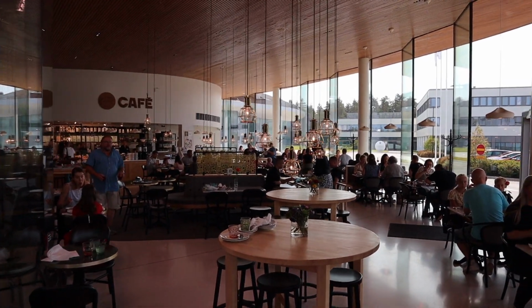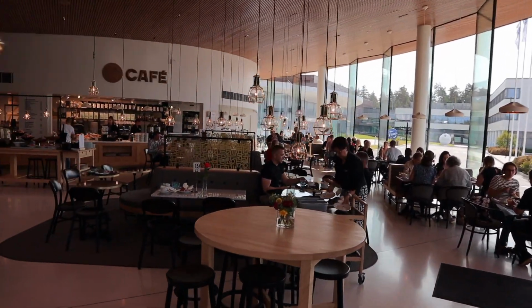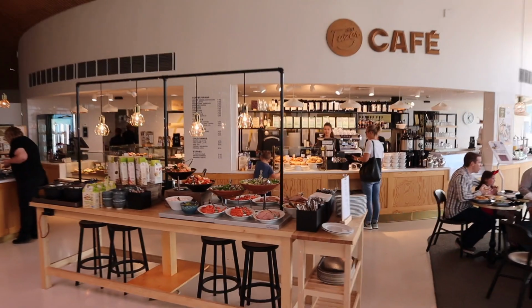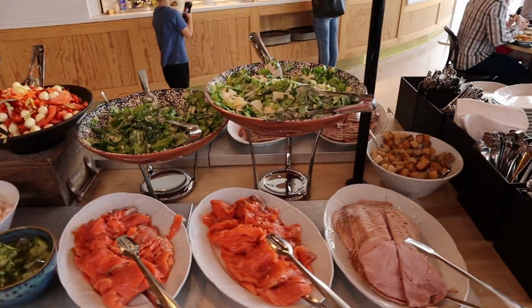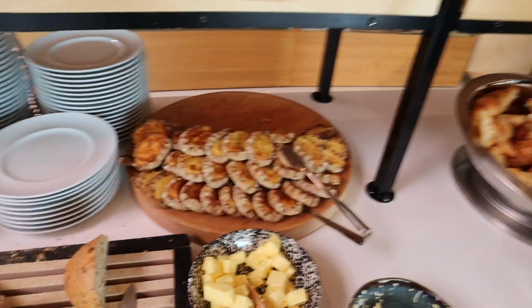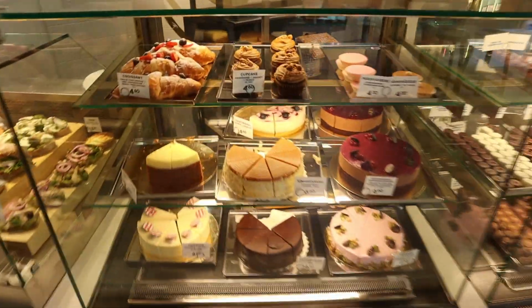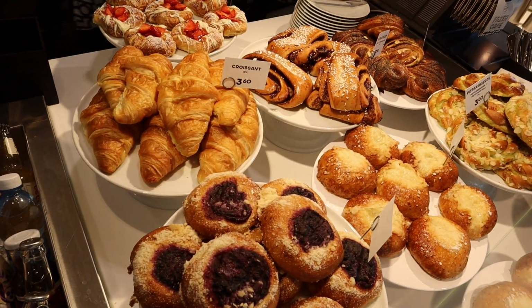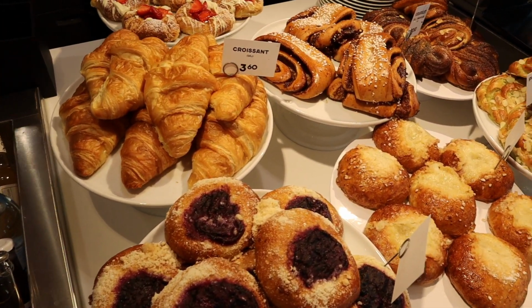And this place over here is a Fazer Café. It's a small cafe where you can have brunch and lunch, and they have some delicious salads and some sandwiches you can make by yourself. Of course, they have all of the Fazer products. And over here as well, Karelian pies, because we're in Finland. Some fresh bread. It's delicious, and look at these cakes. Fresh cakes from the bakery. Also ready-made sandwiches if you wish for those. And here you can find some more fresh buns and croissants.